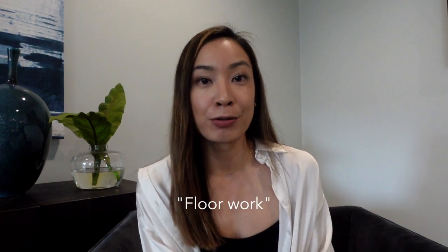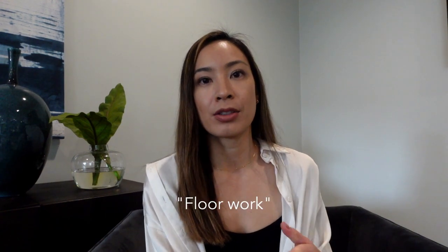So there are so many things that could possibly be done. And this is something that we call floor work. Usually this is the responsibility of the lower level residents or the interns to do, and the medical students can help us out with that too. So then we will do all the floor work and then we will write notes.